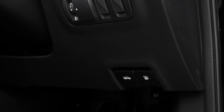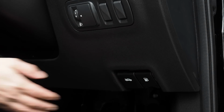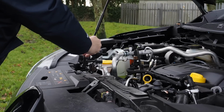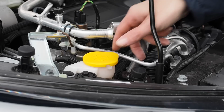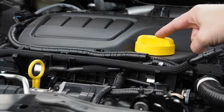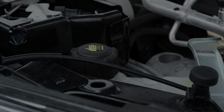The bonnet release is positioned under the steering wheel to the left of the fuel filler release. On the outside, lift the bonnet up and insert the support into the hole shown here. With the bonnet secured, you can now access the following items: screen wash, brake fluid, oil filler, dipstick and coolant.